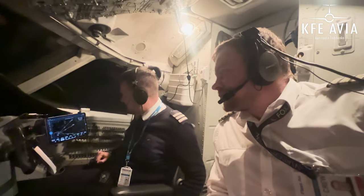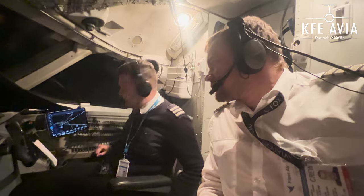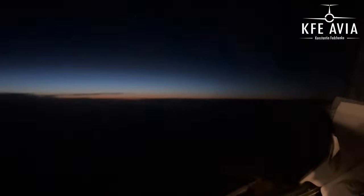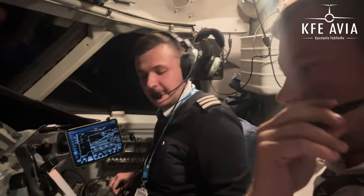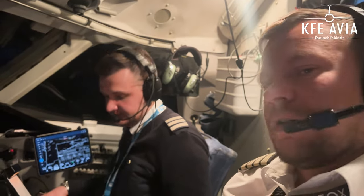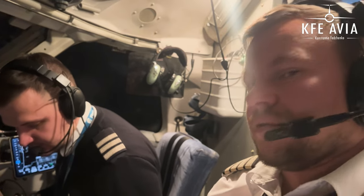Set Lambda 1 Tango arrival to P1, initial approach fixed at 5000, and I set vertical navigation to P1 5000 feet. After P1 we can expect ILS Zulu runway 19, RVR 1200 meters we have. Wow, it's a pretty big number for an RVR. Usually it's 550, 750, but this is 1200.